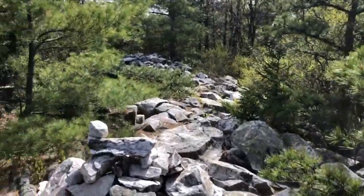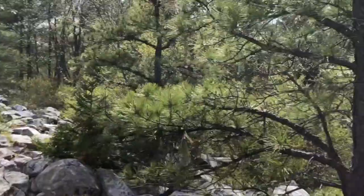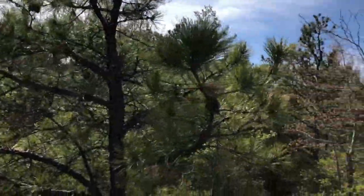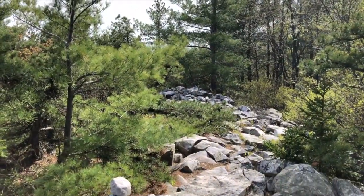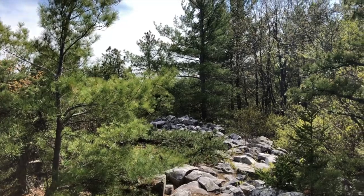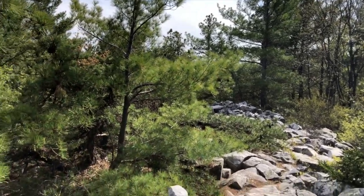All right, well, there's a cairn here. I believe this is top of East Mountain and Pine Cobble. There are lots of pines up here. I know there's a view here somewhere. I'm not sure if we have to go down the Pine Cobble trail or not, but if so, we'll get it next time and we'll go to F's Lookout.